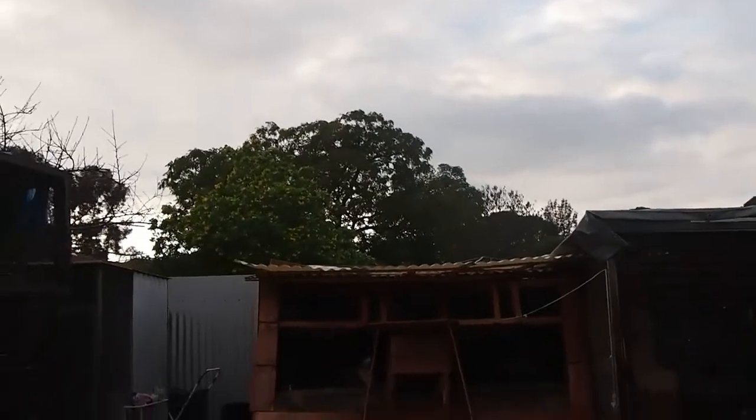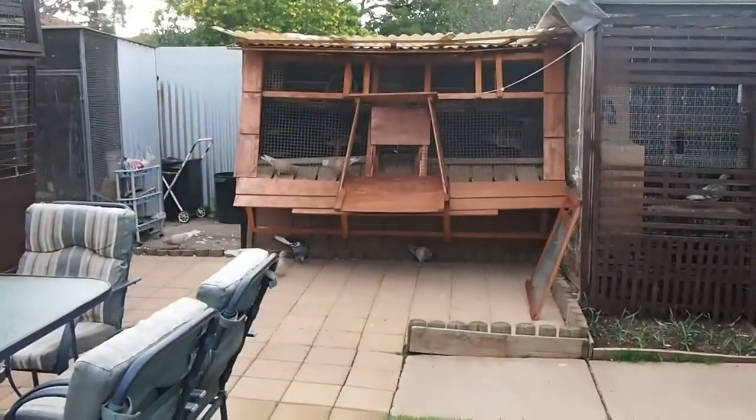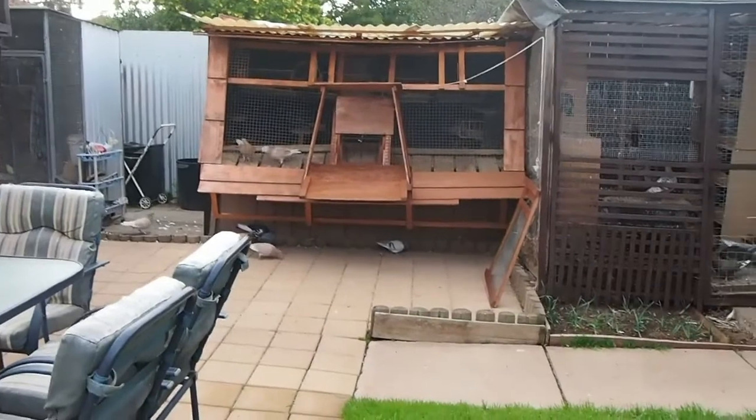Overcast day, but it's winter, folks, so make the best of it. Birds are still pecking around, and I'll soon feed them.